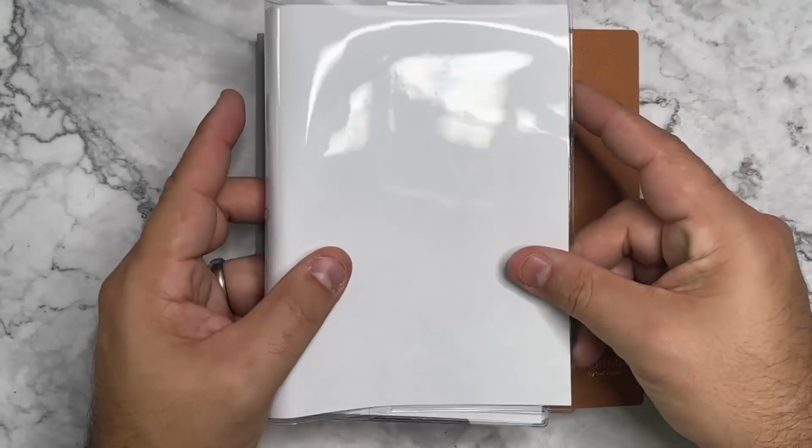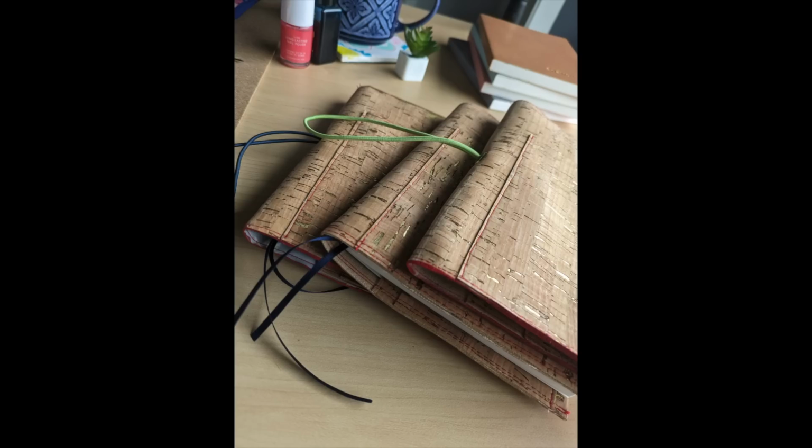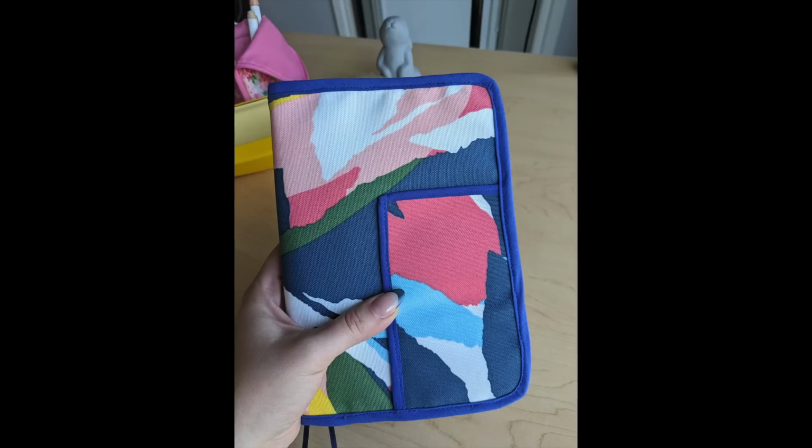She also has a number of covers if you want to personalize them a little bit more. This is a clear cover here, but she actually makes her own covers for the journals that you can purchase from her as well, and really just customize this to make it exactly what you want.